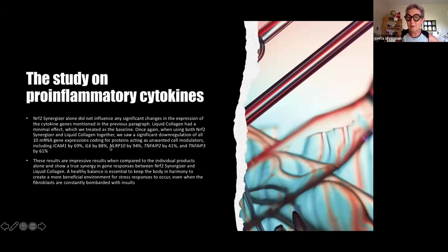Now, look at these numbers. Some of this I'm not going to get into, but it was decreased by 94%. This is another pro-inflammatory cytokine. Almost 90% of IL-6. This is big. So these results are very impressive. Again and again. This is a quote from the study: a healthy balance is essential to keep the body in harmony. Lifestyle, guys, for a more beneficial environment for stress responses.